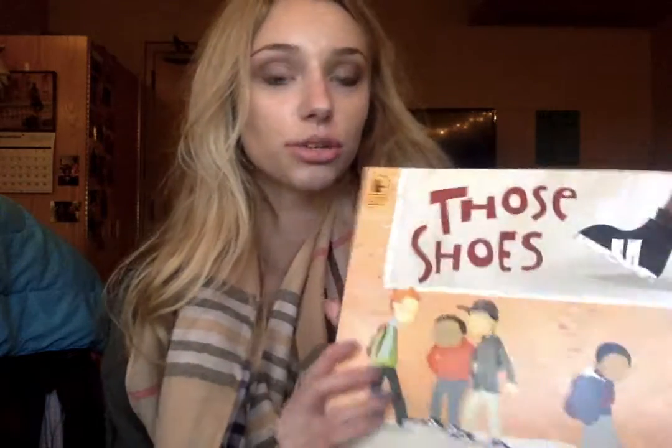So, the first book that I chose is called Those Shoes, and it's by Mary Beth Bolts. This book is about a kid who's too poor to have shoes, and his grandma finally buys him a pair of shoes, but they're too small, or too big for him, they won't fit him. So, he actually winds up giving them to another boy who's in need of new shoes as well because they fit him better.